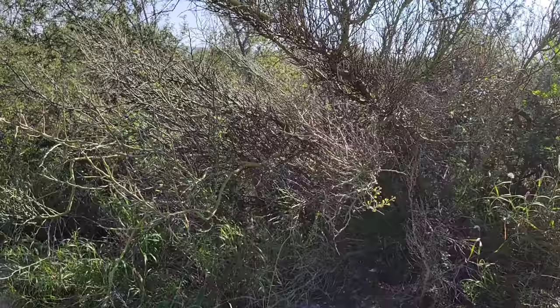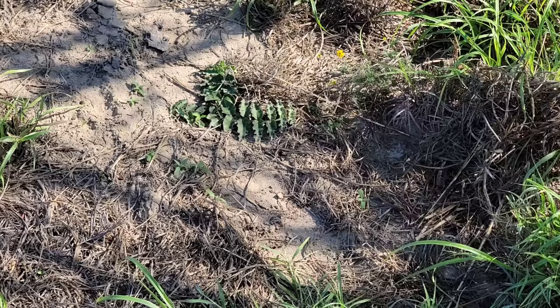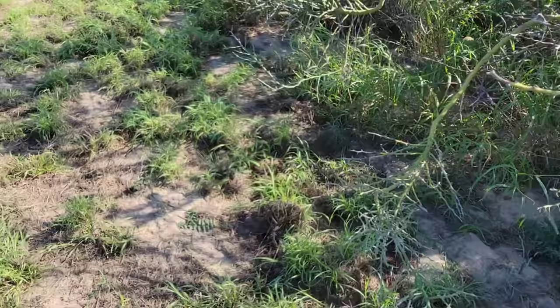Look at this guy coming up beneath the Cercidium texanum. You got another one of those milkweeds. Look at that beautiful thing. Not flowering yet. May not flower this year at all. Might just be cooking up carbs, storing it in that tuber, and then going dormant for a while. Maybe not being seen for God knows how long.